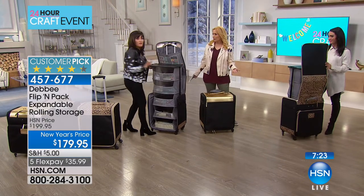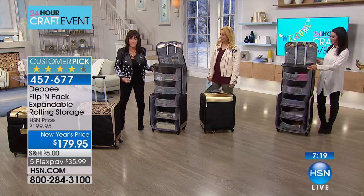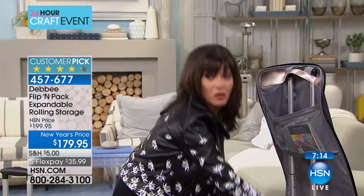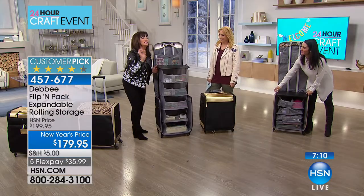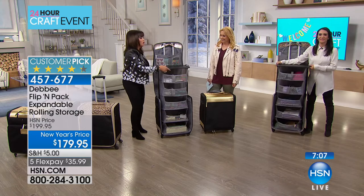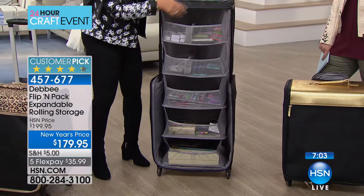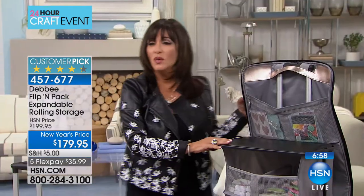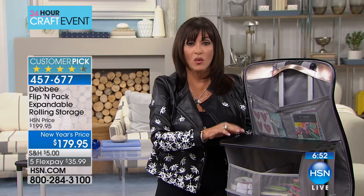Well, if you have like 5 minutes to craft, you're not going to want to take out all those boxes and all those pouches and all those bags and unpack everything. Right. You can just easily open your flip and pack just like this. Look at this. And you can see absolutely everything. If you see it, you will use it. You're going to use all your stuff. Can you imagine going to a crop? You know how you have to rent those big tables? Yes. You don't want to put everything on it. You want to work at the table. You will be the queen of the crop. Anything that you have to organize, you can organize and take it with you with the flip and pack.